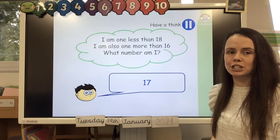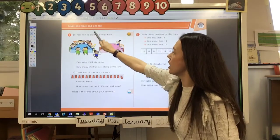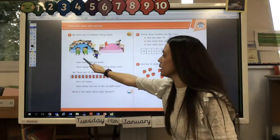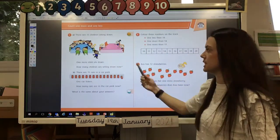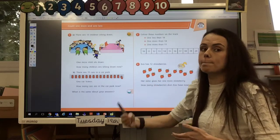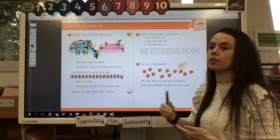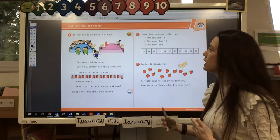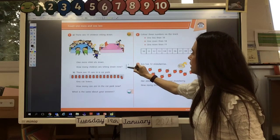Let's look at today's worksheet. It says, there are 13 children sitting down. 1 more child sits down. How many children are sitting down now? So there was 13, and now 1 more has come along. So what's 13 and then 1 more? 13, 14. Fantastic. So there must now be 14 children sitting down. Great, so I'm just going to write 14 here.